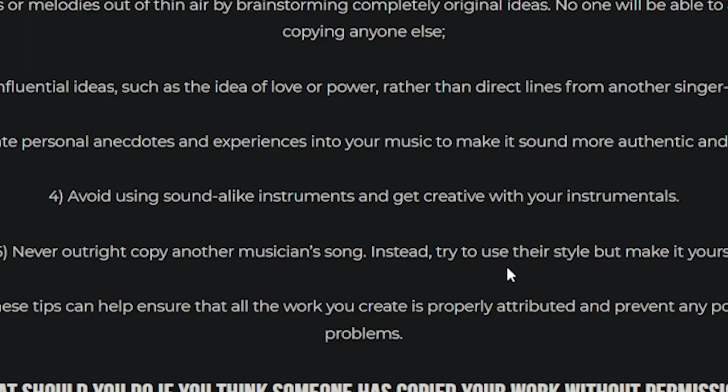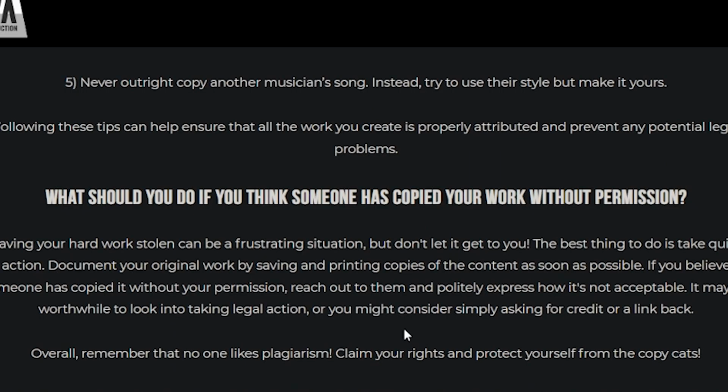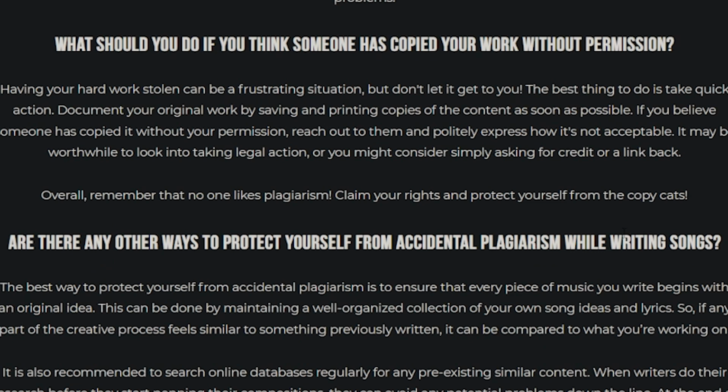Avoid using sound-alike instruments and get creative with your instrumentals. What? Never outright copy another musician's song. That's literally what they're saying in every single one of these here. What should you do if you think someone has copied your work without permission? Kill them. Overall, remember that no one likes plagiarism.